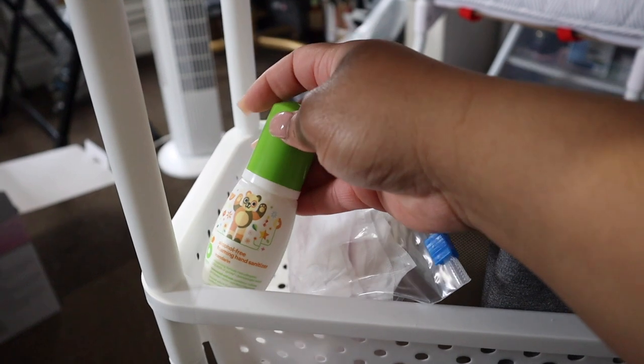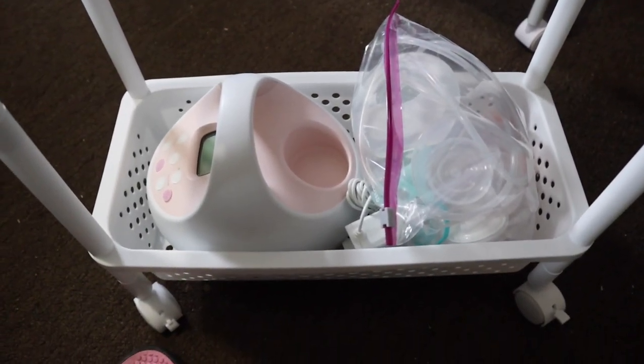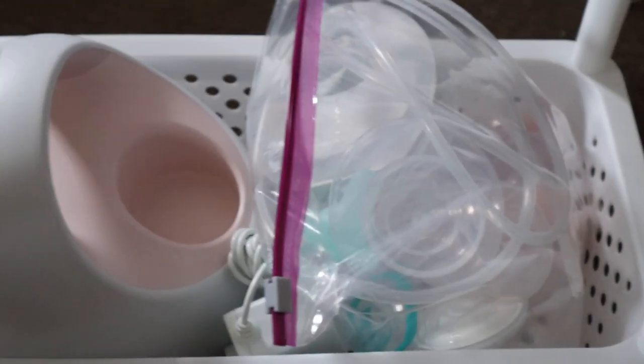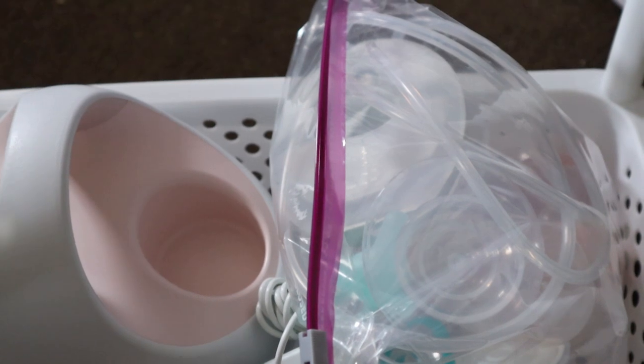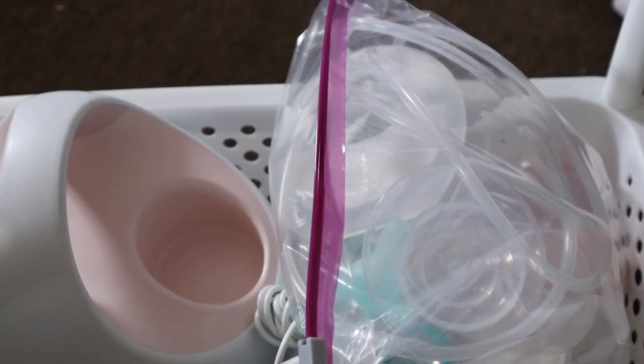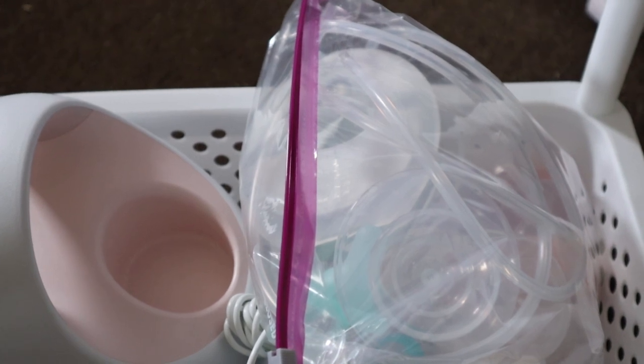And then I have some hand sanitizer here, and then down there I have the Spectra, and then all the parts that I boiled and sanitized and everything, I put them in a Ziploc bag as well because I need them to stay clean. They're gonna be there for a while before we even need to use them. So yeah, in here I have these down the bottom, the nipple shields, not nipple shields, the nursing pads. I had the nursing pads down there as well.